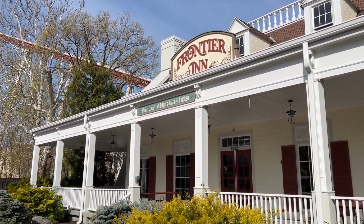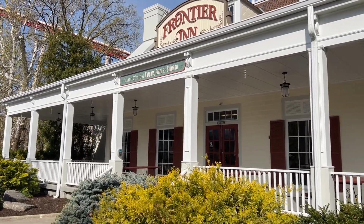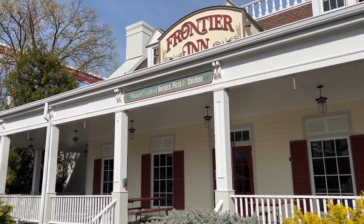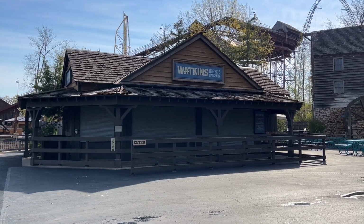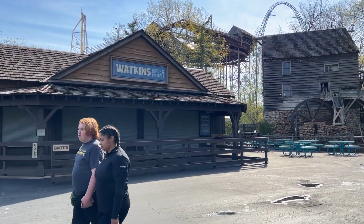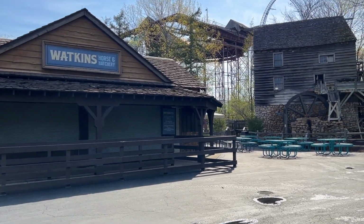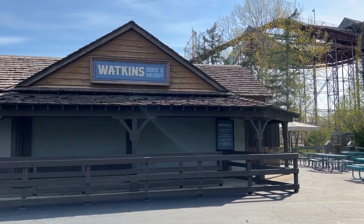Well, here's the remnants of Chick-fil-A. It is now handcrafted burgers, pizza, and chicken. A very basic theme park restaurant, but it's all right. We'll have to give this one a try sometime. They did have a vegetarian eats place that actually closed, and it is now Watkins Horse and Hatchery, although I don't ever remember the vegetarian place being open. So hopefully this emu eggs by the dozen and emu wingdings is gonna be open.